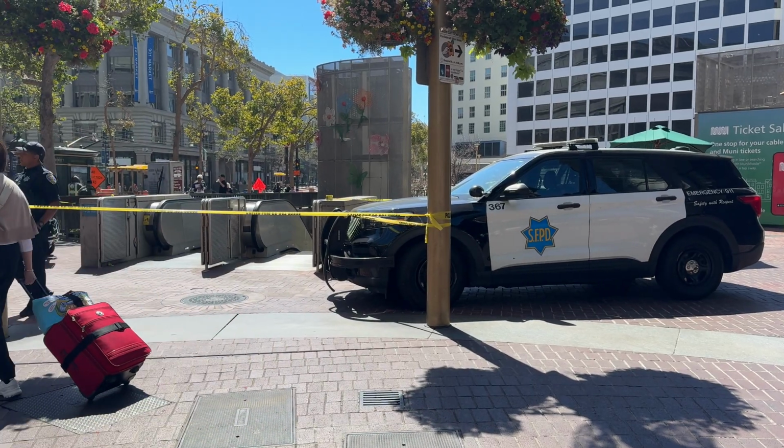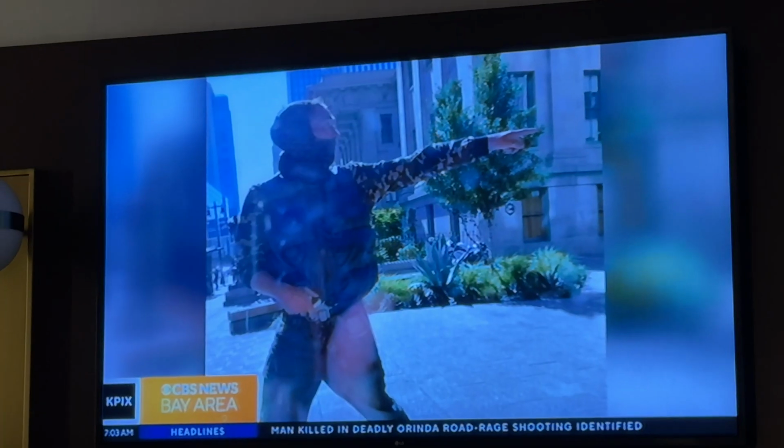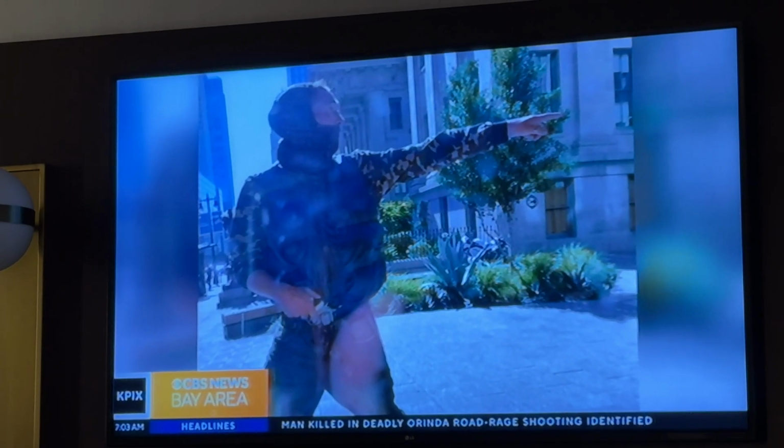Remember this from the cable car turnaround? Michael snapped this photo of the man who he said had his hand.